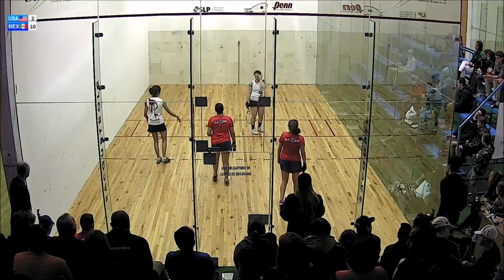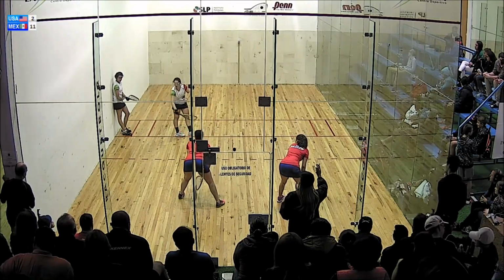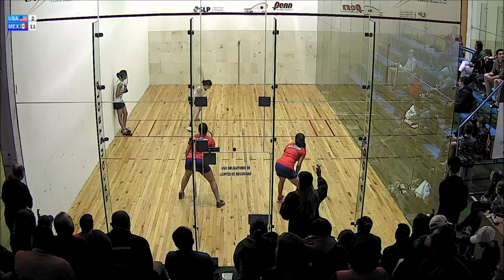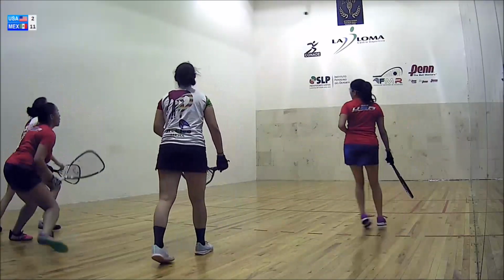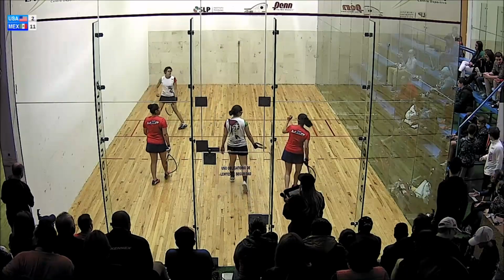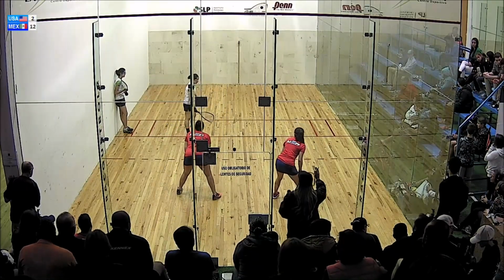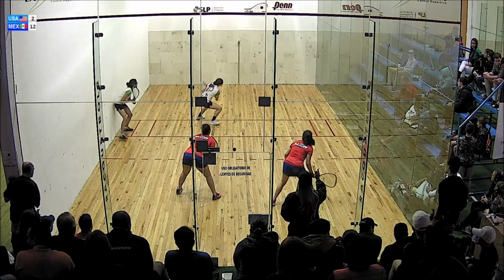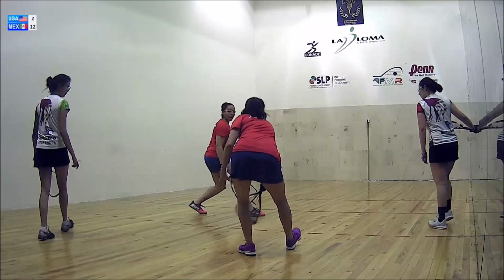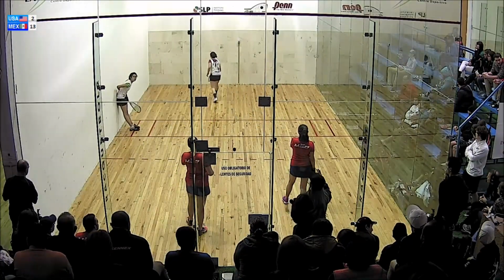Point for Mexico, 11-2. Wonderful serve down that glass. Reverse pinch winner. These ladies play together all the time. They know each other. And I'm not sure the history of the U.S. team. Ooh, that ball high, not a problem for Mejia. Swinging away makes it 13-2.